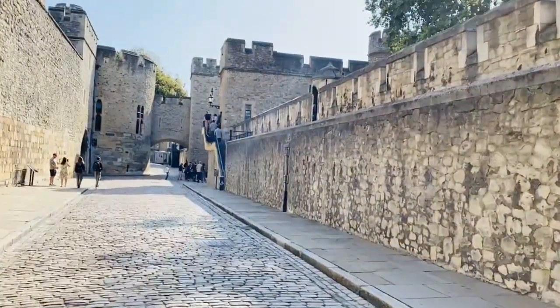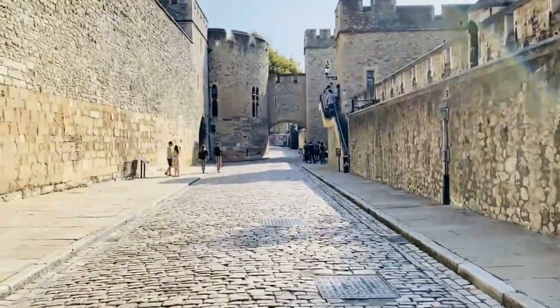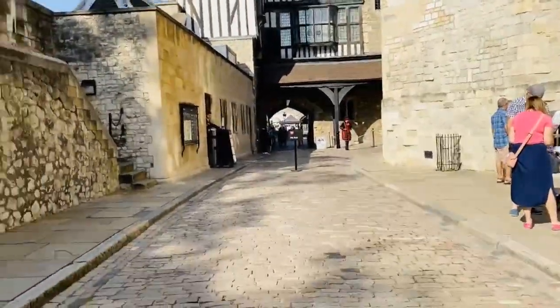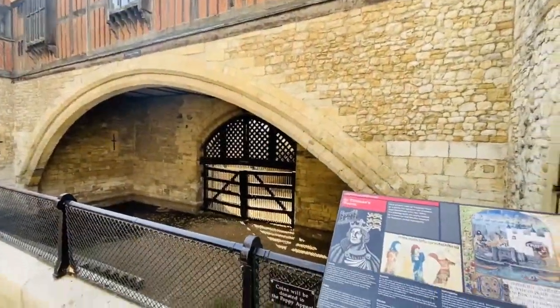We'll start. I think we have to start from there. This is so big. I think some of them they have transferred into hotel or something like that. That's a huge passage.